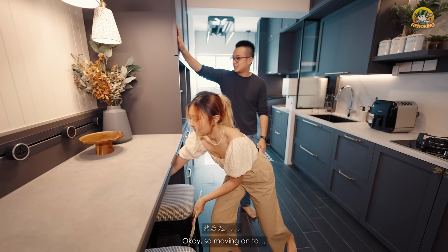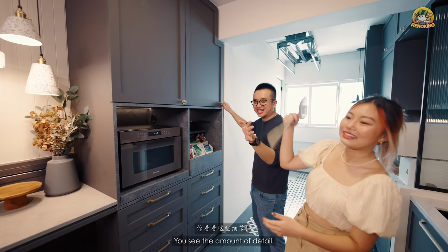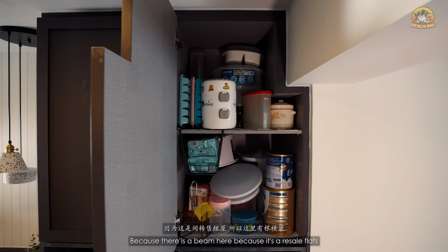Okay, so moving on to my pantry area. Oh wow. You see the amount of detail. Because there's a beam here, you know, resale flats. Yeah, all the problems.